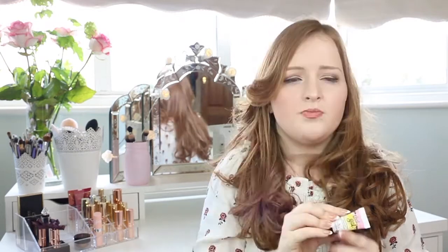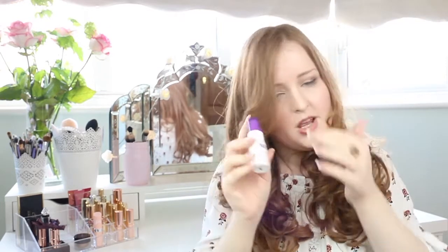For primer, I'm going to be taking with me the Benefit That Girl Primer. This is more like a brightening primer, so I'd say this is nice for the springtime, and it's just really dewy looking. It's a lovely glowy finish to the skin. It's got a pink tone running through it, so it's just nice if you want something to brighten your skin up. So another thing I'm going to be taking with me is the Urban Decay setting spray, and this is the one which is for long lasting makeup.